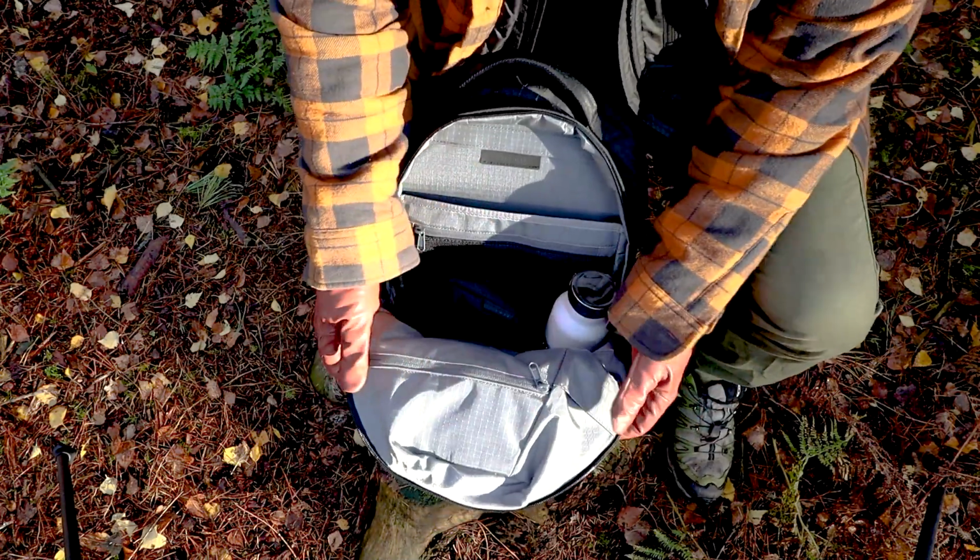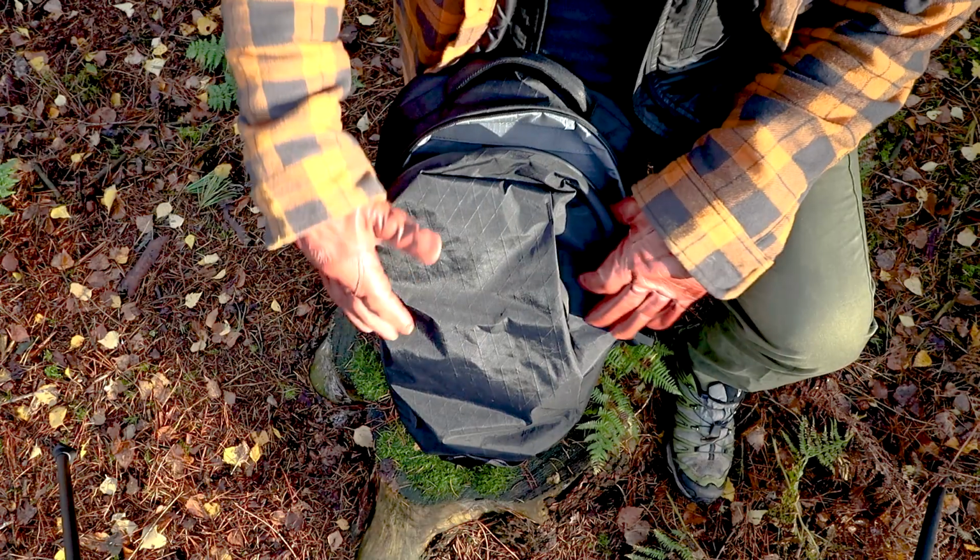Okay, so let's have a look at this front panel first. Now, I'm going to call this the front mainly because this is the front of the bag.